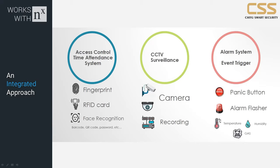And we have CCTV surveillance. In a factory, or on a bigger scale like a country border, we can see cameras all over, with a DVR or NVR server recording, and an alarm system for event triggers. Monitor inputs include the panic button, door sensor, and environment sensor data, transferring data from the CO2 sensor, humidity sensor, and temperature sensor, and outputs like alarm flasher and LED light.